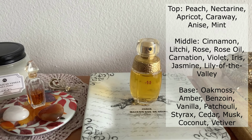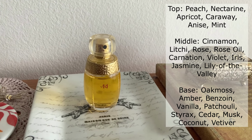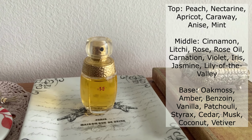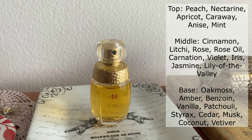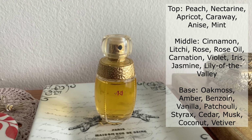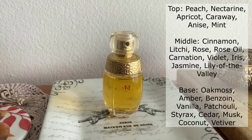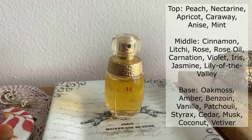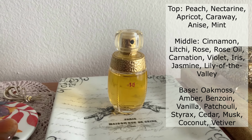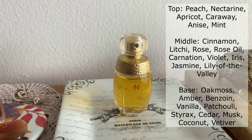It opens very luminous and effervescent, almost like a glass of champagne. It smells absolutely magical. It has a festive vibe. You know, you're sipping champagne at a party. It's fruity, floral, as well as very powdery. You've got the iris and the violet, just a hint of spice, and a stunning ambery chypre base of patchouli, oak moss and vanilla.